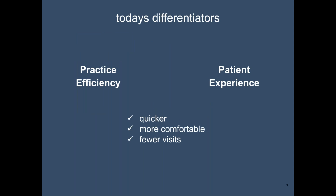So what's going to make us different? What separates the practices? I mean, we have to be more efficient. We have to provide an amazing patient experience. Can we get quicker again? I think we can, and we will learn how to do that.